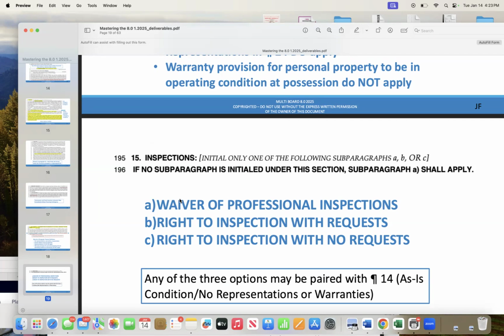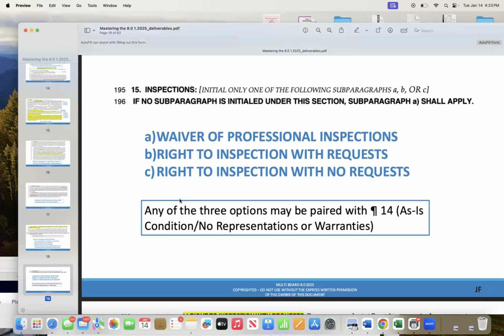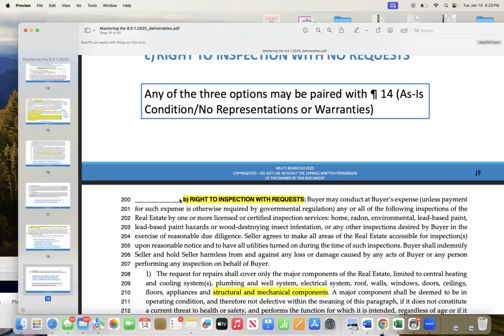Well, now they have three choices. You have a choice A to waive the inspection. You have choice B, right to inspection with requests, and you have choice C, right to inspection with no requests. So it's kind of nice because they're giving you now more options and clarifications. What kind of waiver inspection are you getting? Okay, so then they're going down to these A, B, and C.